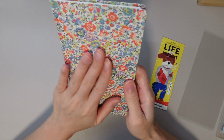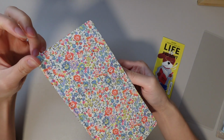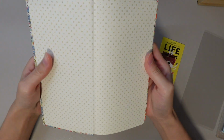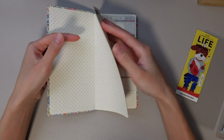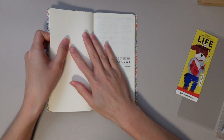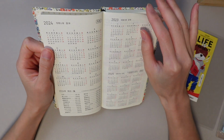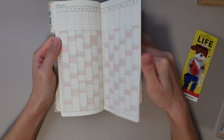I really like the texture of this fabric, and I'm a big fan of Liberty Fabrics. Their patterns are so unique and just so pretty. The florals really stood out to me, and I felt like I needed this. The Hobonichi Weeks still has the old Tomoe River paper, so that was one of the reasons that I decided to get this one. This is the yearly view, the monthlies.